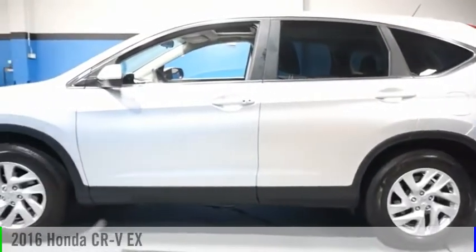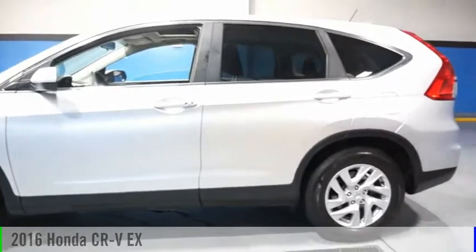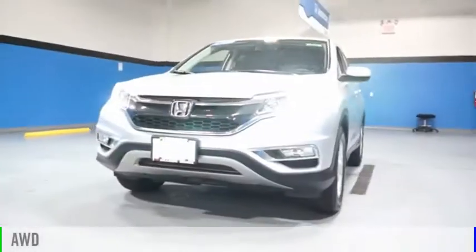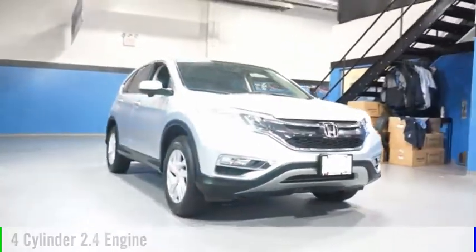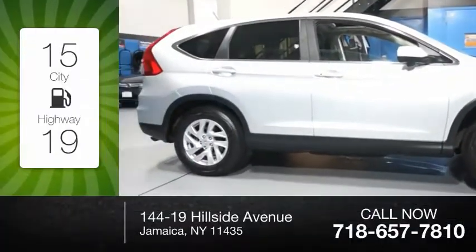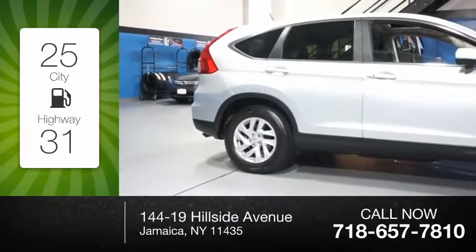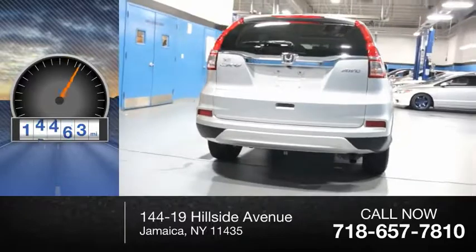Looking for the right vehicle? Check out the 2016 CR-V. This vehicle is powered by an all-wheel drive, 4-cylinder, 2.4-liter engine and comes with a continuously variable transmission. Great fuel efficiency saves you money by requiring fewer trips to the gas station. This vehicle has less than 20,000 miles.